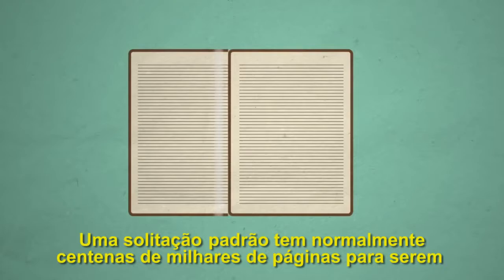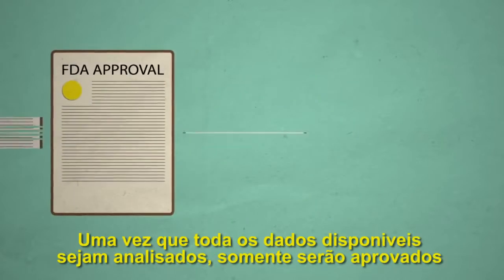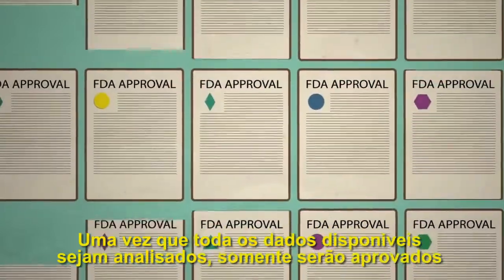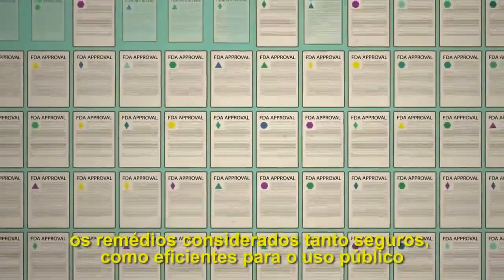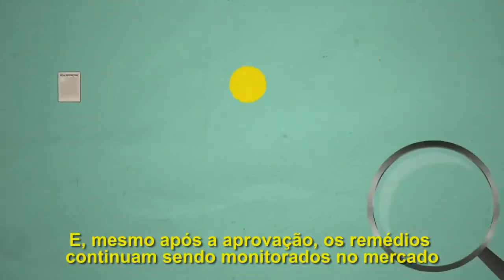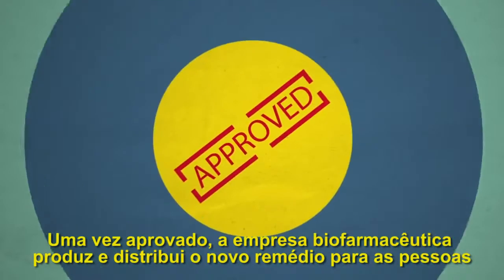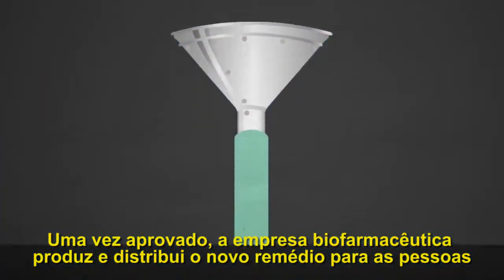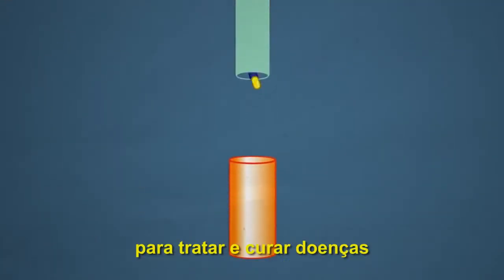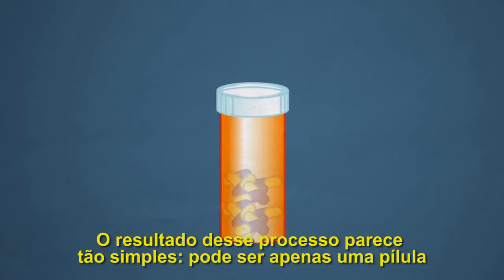A typical application contains hundreds of thousands of pages for the FDA to review in a complex process that requires both time and scientific expertise. Once the FDA has evaluated all the available data, they will approve only those medicines they think are both safe and effective for public use. Even after approval, the FDA continues to monitor medicines on the market. Once approved, the biopharmaceutical company will manufacture and distribute the new medicine to people in order to treat and cure diseases.